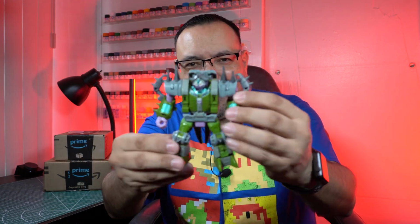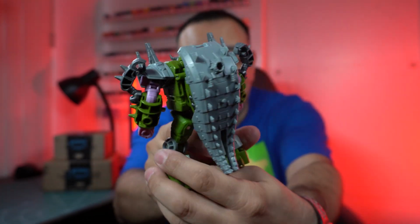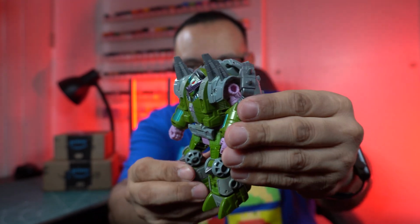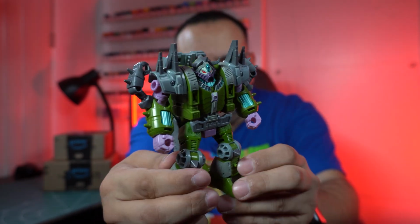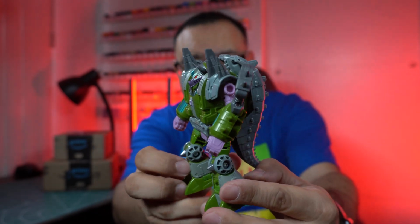Holy moly, look at that. That is freaking awesome, dude. Oh my God. Very metal, very metal. I could definitely see it looking a lot better with some nice metallic silvery paint there for the shoulders. That would look badass. Yeah, I'm gonna assume that the way that I transformed him was correct. It looks really good the way it is anyways.